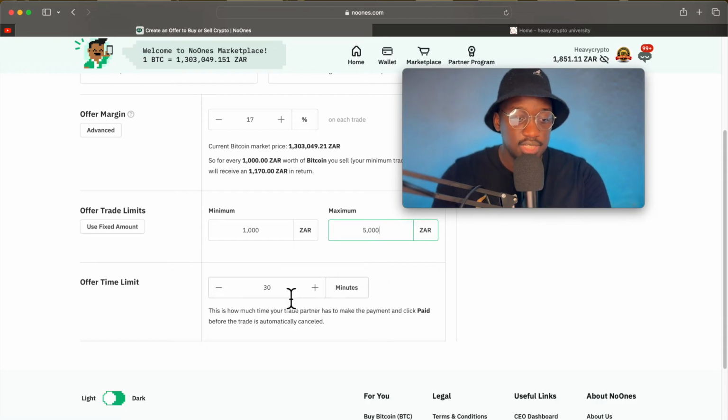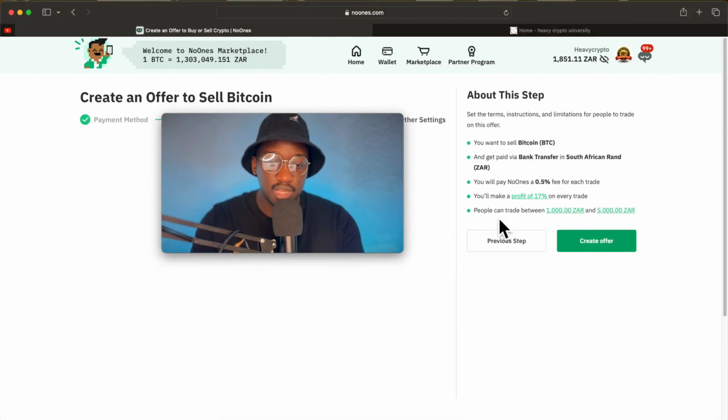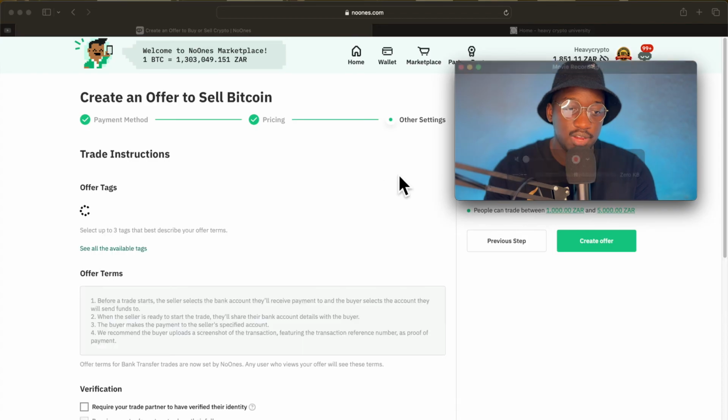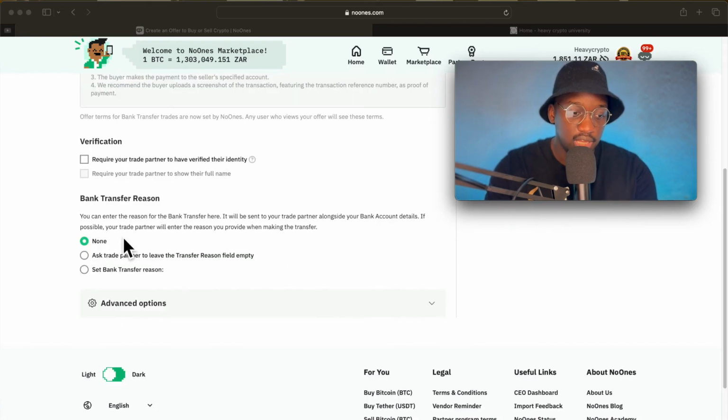And this is the time that a person is going to have to make a payment before the trade expires. So they're going to have to make payment within 30 minutes. And once they do that, you're just going to click the next step. It's simple like that, and create an offer. And right here, you're going to have to put the tags. So we're going to need the proof of payment. We don't need any third parties, and it's going to be a guided trade.